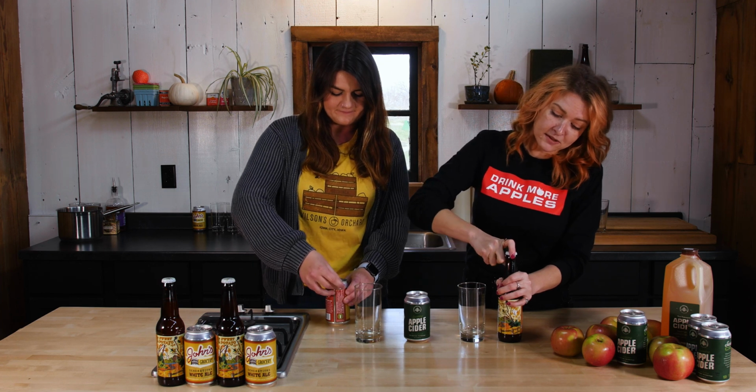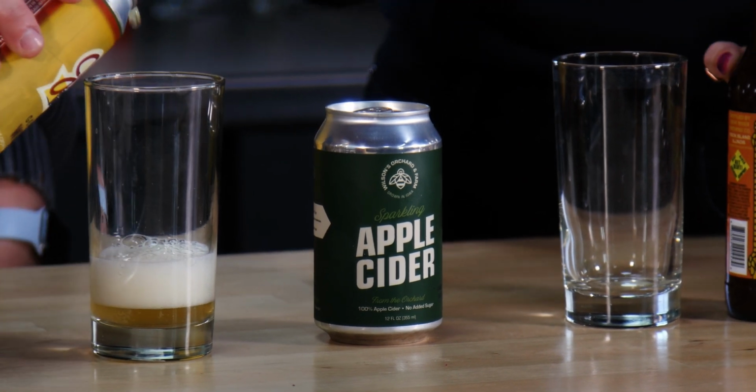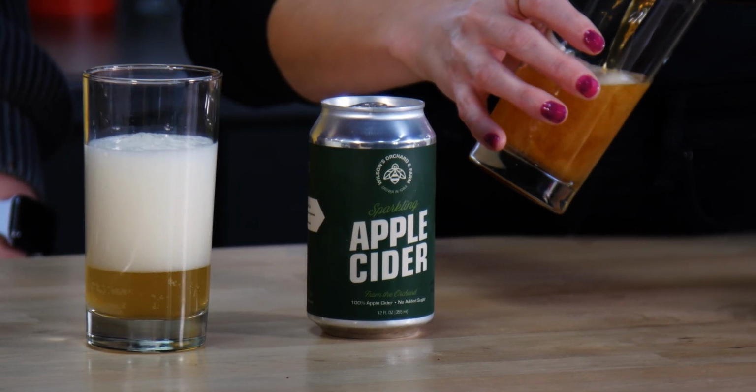If you want your drink to be a little stronger, there's no rules here. So, you know, you can always go for more of a 75-25 or an 80-20 split, however you wanna do that. I'm gonna go for about a 60-40. There we go. We'll see how we get there.